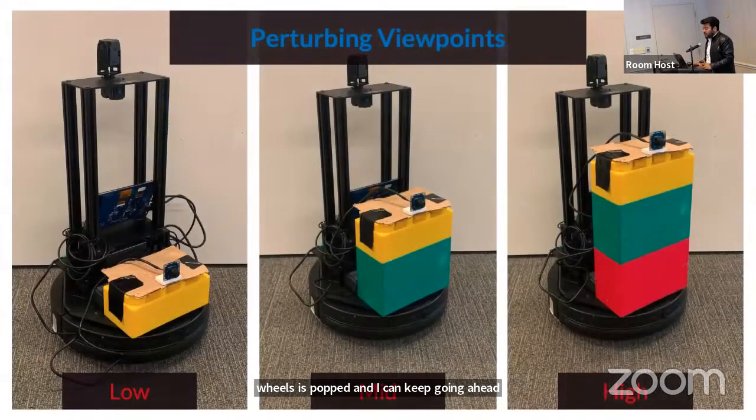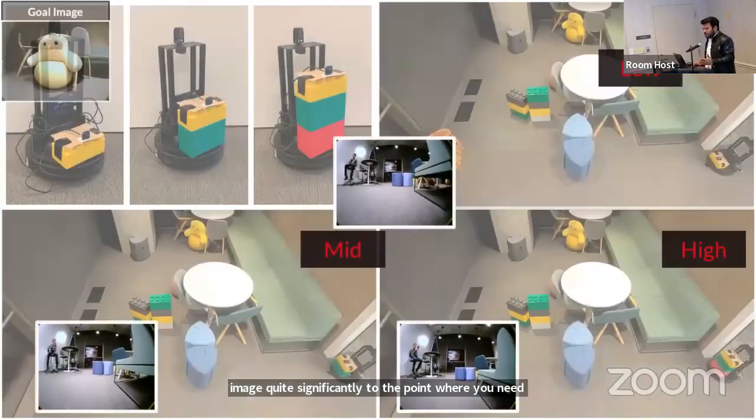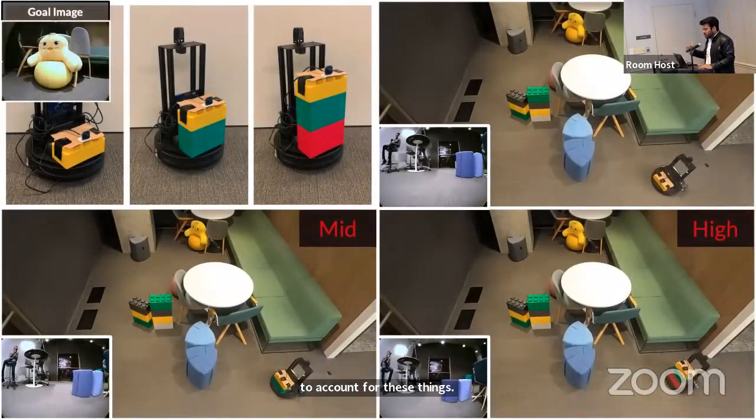Similar observations on the perception side. So to test how robust the policy is to, let's say, the height of the camera, which is something a lot of learned policies typically fail at. If you change the height by a little bit, the robot crashes. So here we deployed a policy on a robot, and without telling the policy, we changed the height of the camera between one of 3 different heights. And if you stare at the viewpoints from the camera image, you can see that it changes the image quite significantly to the point where you need to account for these things. And while this perturbation is subtle, it does break single robot policies.